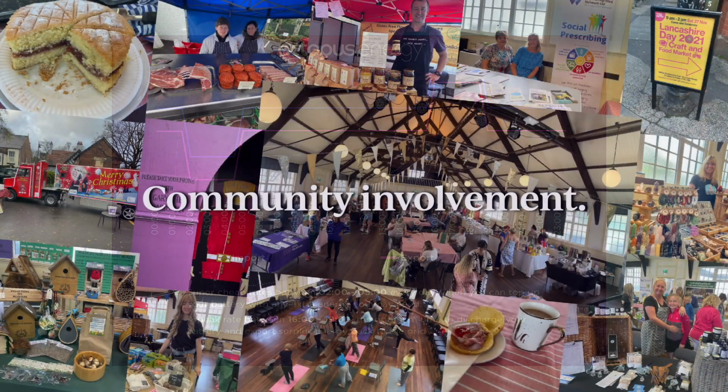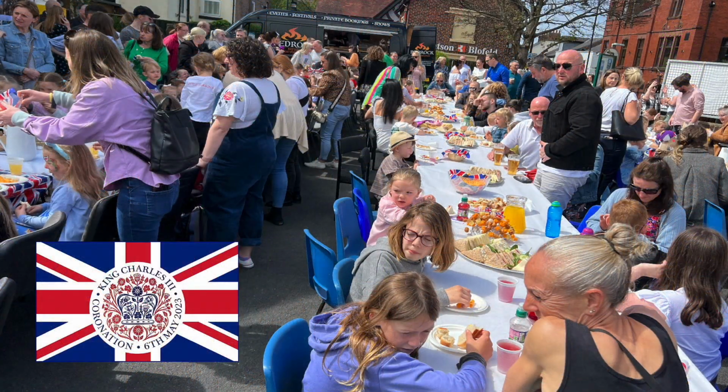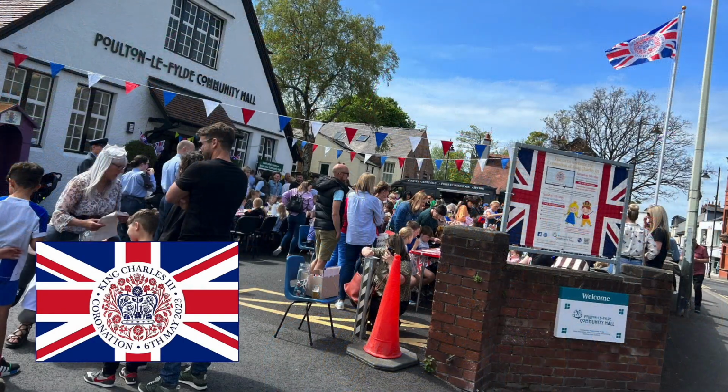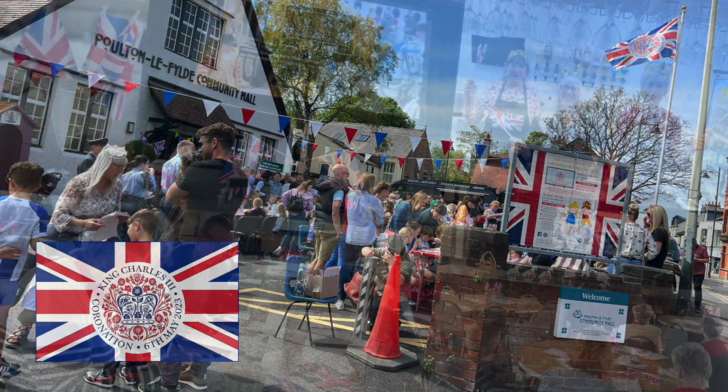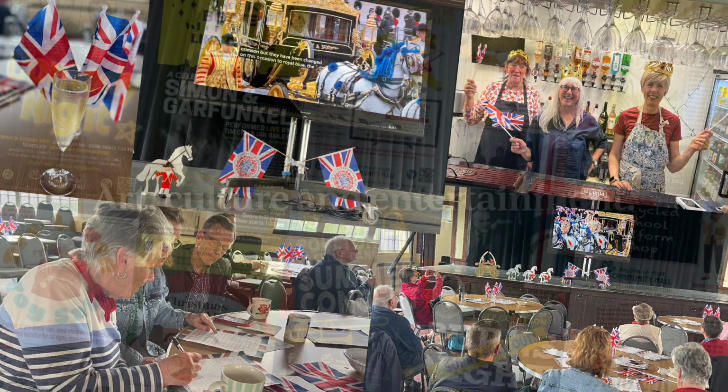We're all about community and do everything we can to involve them. As an example of how we engage with the community, we recently put on an outside party for over 100 local children as part of the King's coronation celebration with free food, entertainment and souvenirs. We also screened the live event on a big screen with free teas, coffees and cakes.